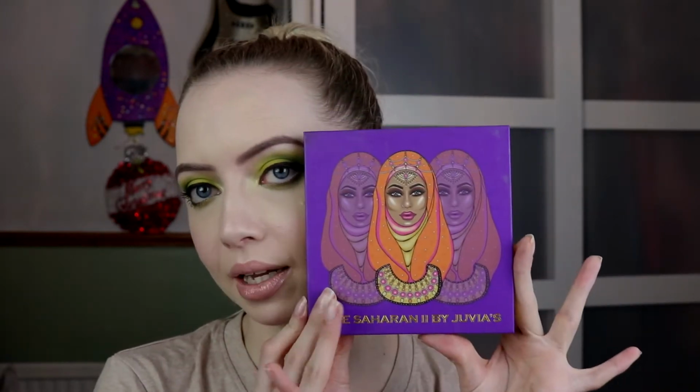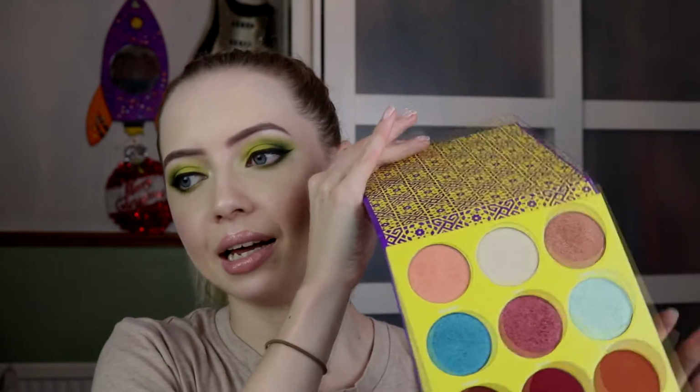Okay, so the next item is another palette. The rest is pretty much going to be eyeshadow palettes, so just prepare yourself, or kind of individual bits as well, but you'll see in a sec. This is the Juvia's Place Saharan 2 palette. Now, this is the first Juvia's Place palette I ever bought, and I have 2 more. My boyfriend got me one for Christmas. I have 2 more, and I'm eyeing up another one. I might not buy that for a while.